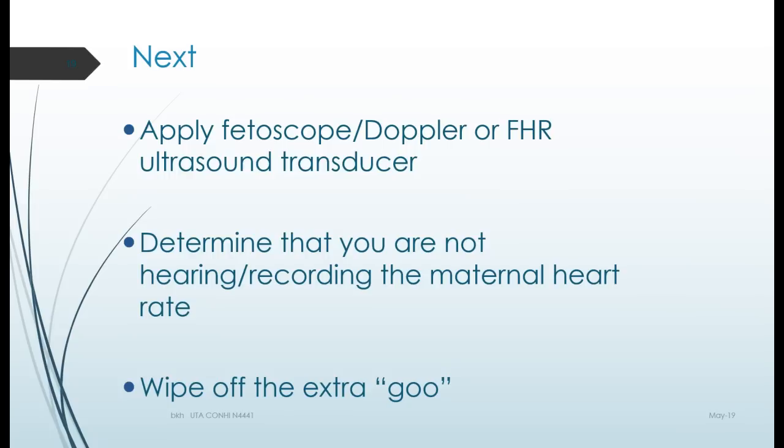Next, we're going to apply a fetoscope or a Doppler, and we're going to find baby's heartbeat. We're going to determine that we're not listening to mom and we're not recording mom's heart rate. We're going to wipe off all that extra goo that we had on that transducer before we put the straps on.